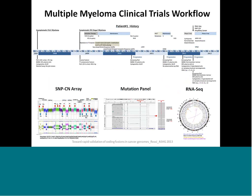We've embarked on testing a number of patients that are fully consented as part of clinical trials for us to do comprehensive genomic analysis, and this slide shows the first patient we had. This was recently presented at ASH, and it shows a pretty typical clinical course of a patient who is diagnosed, undergoes disease progression several years after diagnosis, undergoes a stem cell transplant, eventually fails therapy, gets put on clinical trials, and goes through a succession of clinical trials.